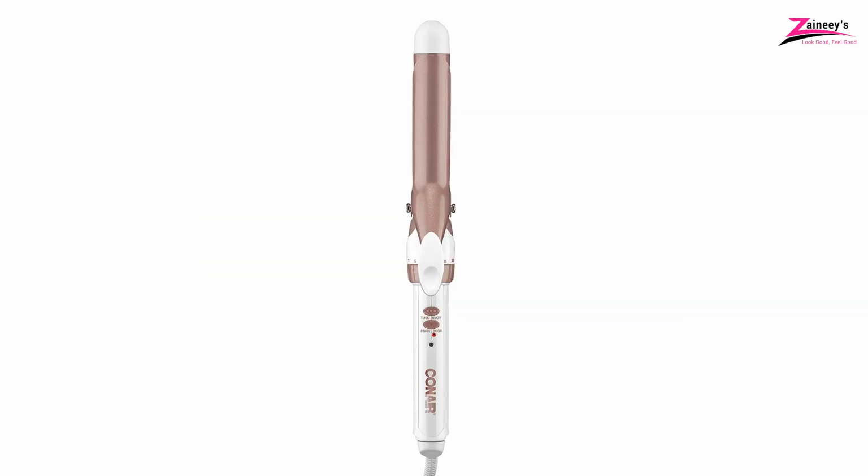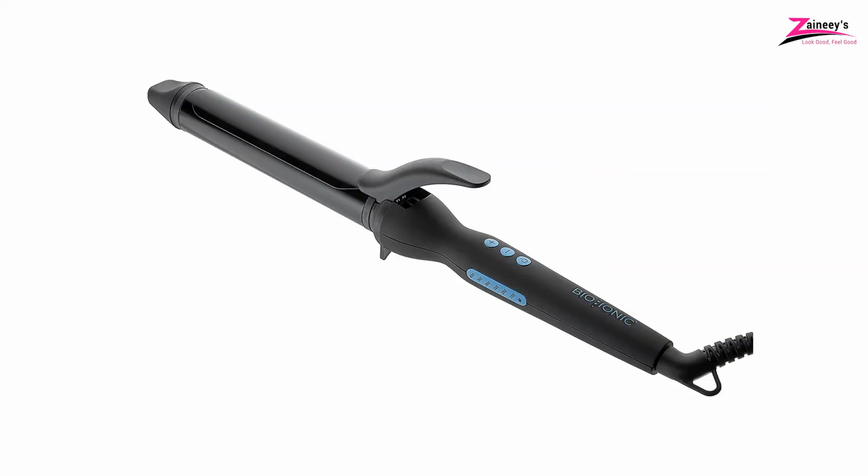We think this one is perfect for making curls in the hair. This is the best curling iron for fine hair. Number 4. IONIC Barrel Style Hair Curling Iron.